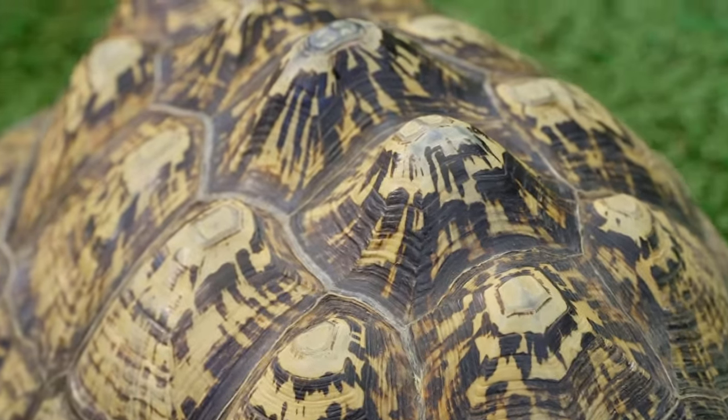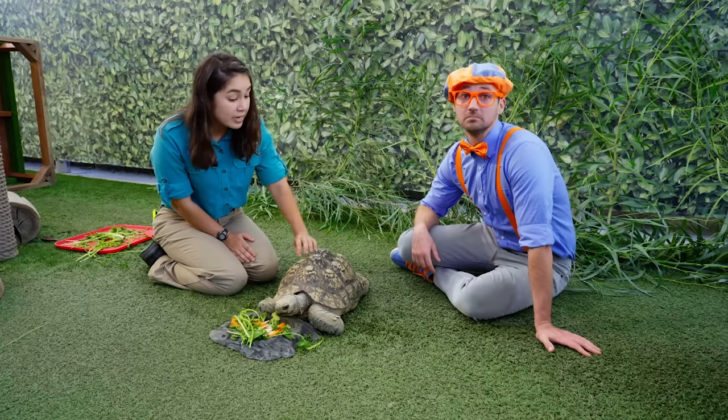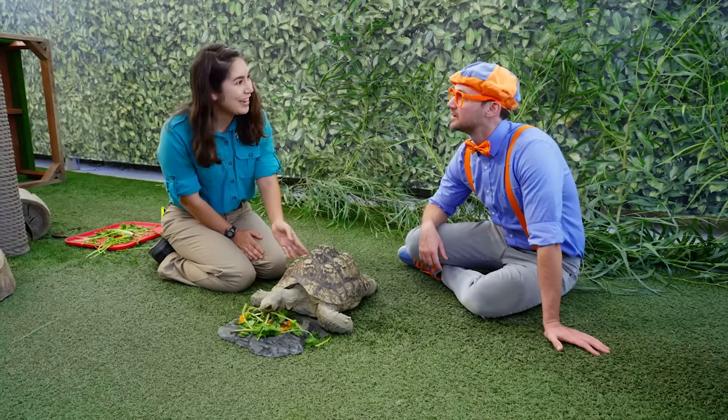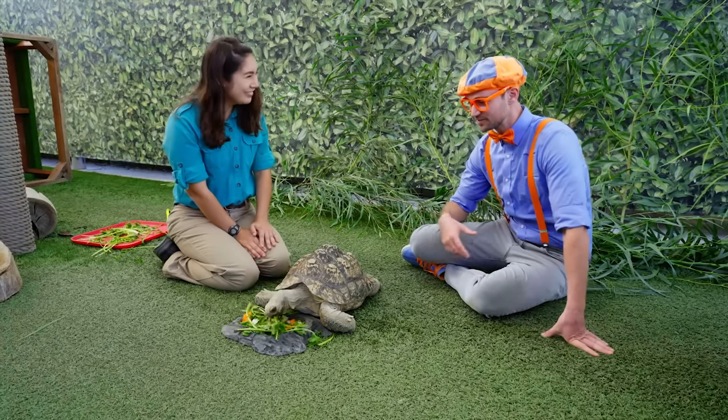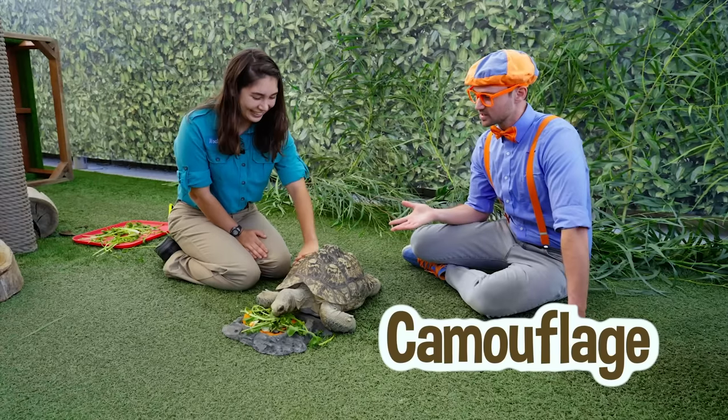Out in Africa, there are a lot of dark browns, light browns, lots of dirt that he can blend into. And from there, he can actually cover his shell with that dirt and sort of look like a dusty rock. Oh, that's really cool. Cool camouflage. Absolutely.